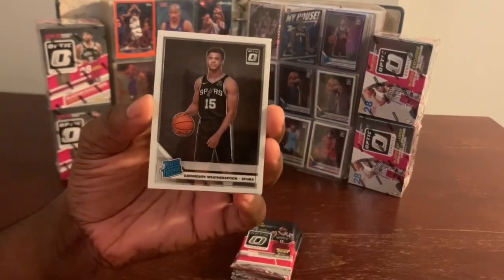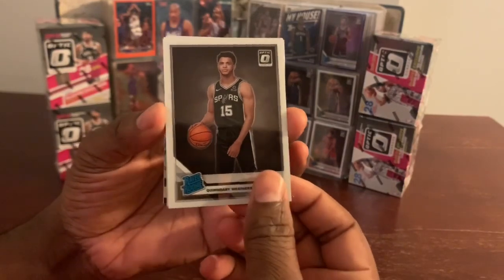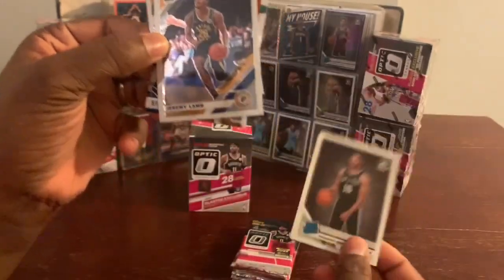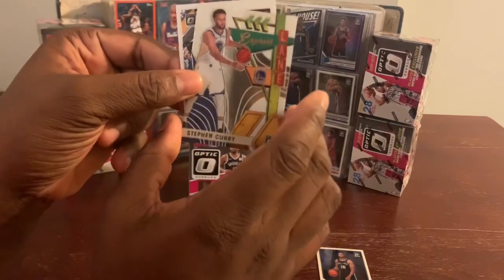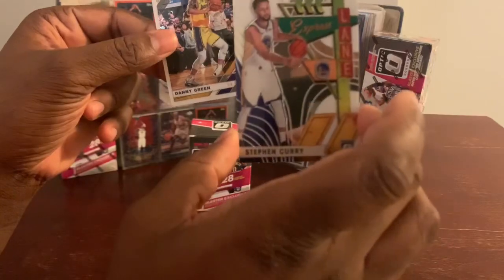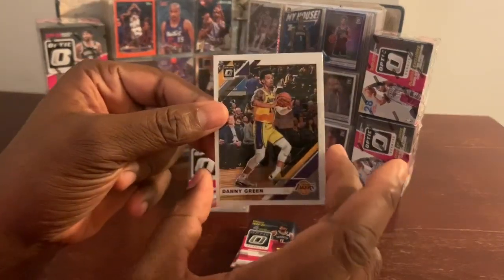First up, right off the bat, you got a nice rated rookie of Mr. Quandary Witherspoon. Nice. It's not numbered or anything. We got Jeremy Lamb, Stephen Curry, Express Lane. This is a nice card. Put him right here. And you got yours truly, Danny Green.